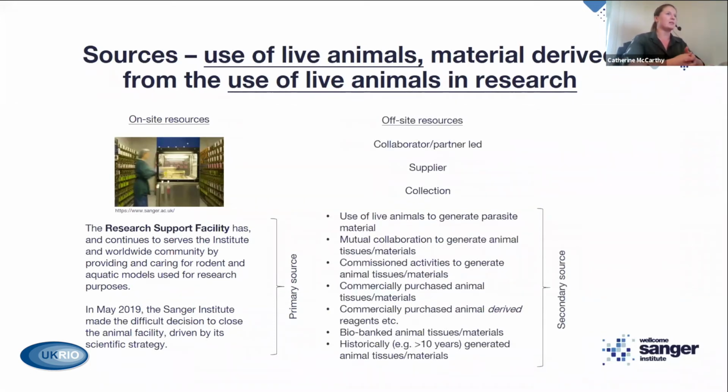Over the last couple of years, we've seen a real increase in our off-site resources. Of course, they were always there, but to a much lesser degree. This is usually led by collaborators and partners, and they can be global, but also procured materials, from commercial suppliers, commercial retailers, and also collections and more bespoke sources. I've put a few examples here just to illustrate the range, even within this one category. We do approach them a little bit differently. For example, we would approach commissioned activities or service type work slightly differently to material that we receive as a byproduct, I use that term loosely, of collaborator work under ASPA.